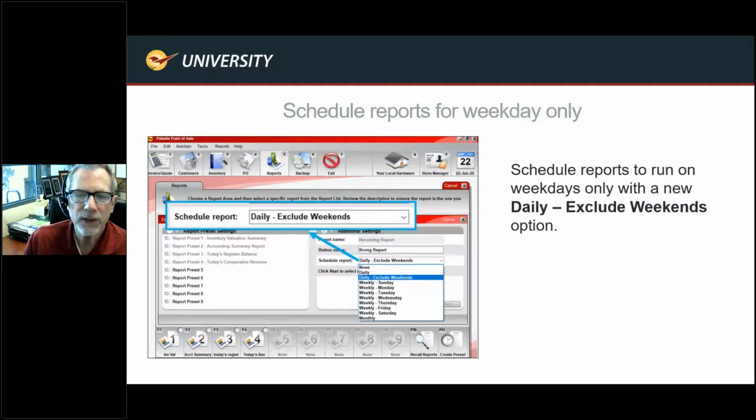Schedule reports for a weekday only. So when you generate reports and you do a preset report, before, if you said daily, it would do every day, including Saturday and Sunday. Now we have a capability of just saying, you know what, do daily, but exclude the weekends. That was a request that we had, and we put it in the system for you. So if you need to use that, there it is. And that's for creating preset reports.